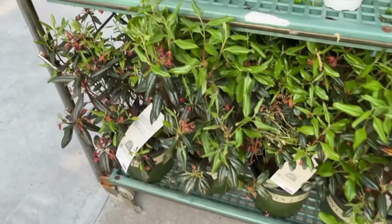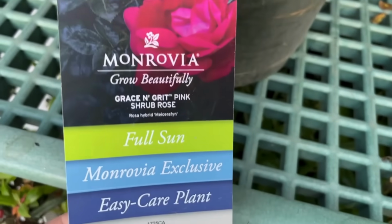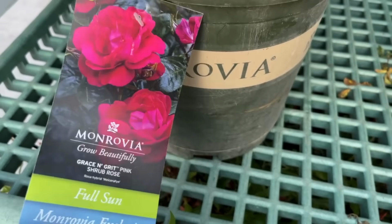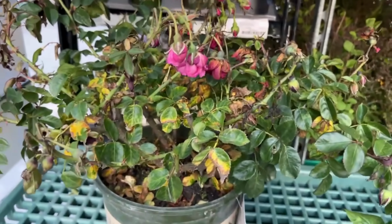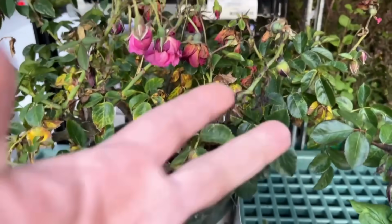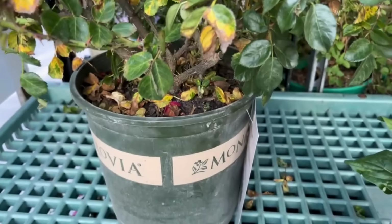And here we have this beautiful shrub rose from Monrovia. They had a couple of roses in between here. This one does not look too good, so I will leave this alone. Unless it's a rose that you've been looking for, you could trim it, give it a good prune, clean it up, take it home and take care of it. Otherwise, just leave it alone. Not every plant you have to pick up, friends.